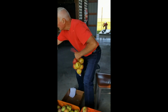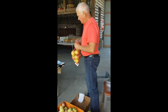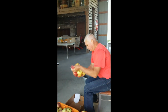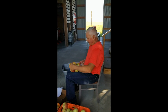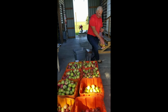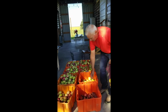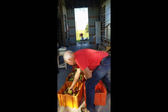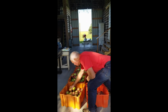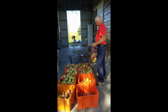I have a little twisty here. And then of course label it so everyone knows what they have. These are Cortlands. And they're ready for market. 2 Cortlands. A couple of these, a couple of my weird ones, a couple of Macintosh. What else do I have?